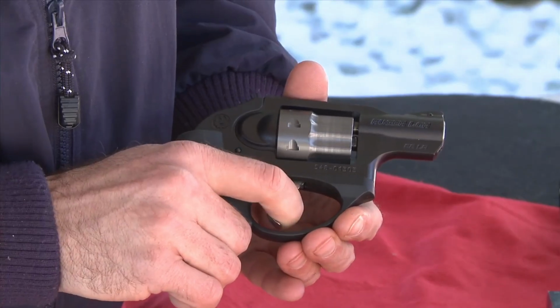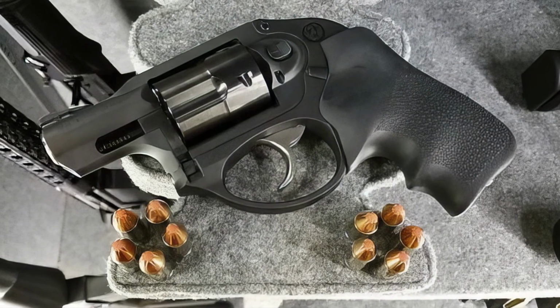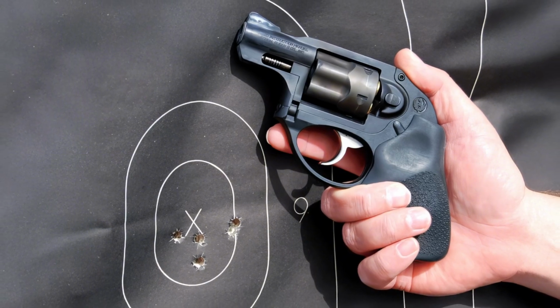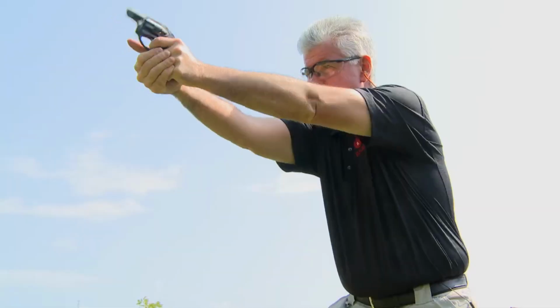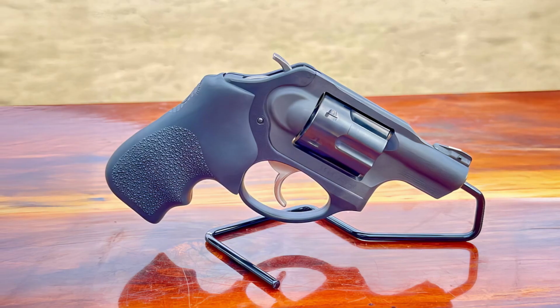But what really sets the LCR apart is the trigger. Ruger's patented cam system gives the LCR a consistently smooth, non-stacking double-action pull, which is rare in small revolvers. Most snubbies suffer from gritty, heavy triggers that discourage practice. The LCR invites it. Dry fire, live fire, it rewards reps with confidence.